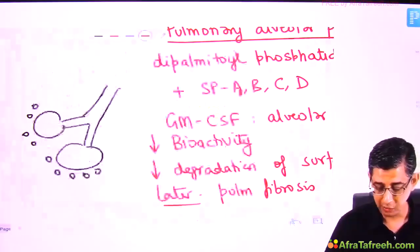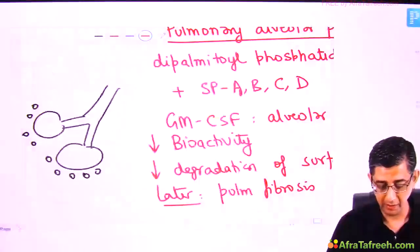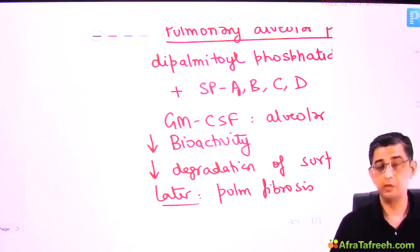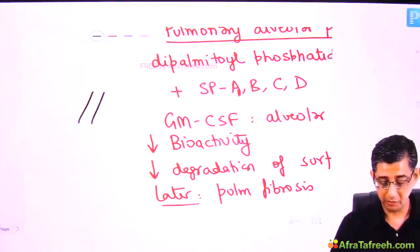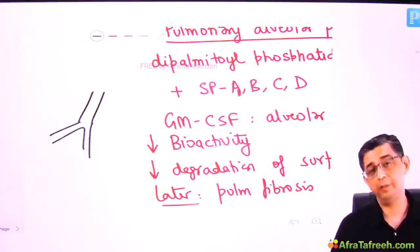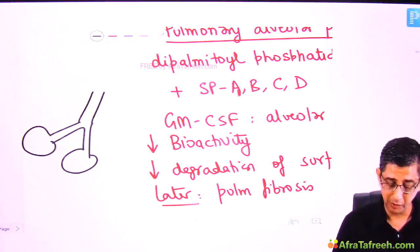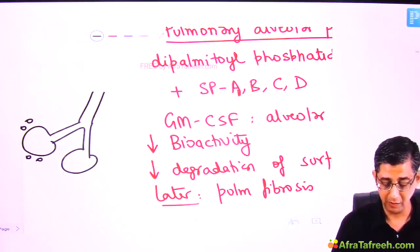In this patient, I'm using a pink color to highlight the surfactant. The surfactant is produced, it's going to line the alveoli, but then the problem is that the amount will keep on increasing. So let me make you practice with the help of a diagram so that you can remember this information relatively better. You can see terminal bronchioles, respiratory bronchioles, alveoli, which are going to be responsible for gas exchange. These are the blood vessels.